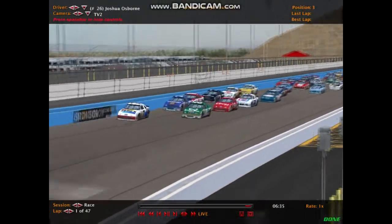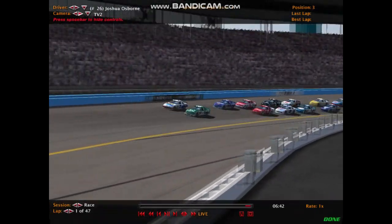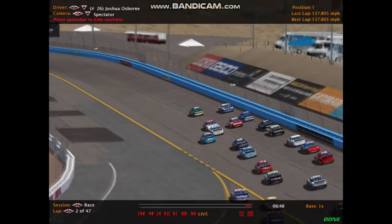Joshua Osborne to the low side. Car 26, they're trying to take the top spot here. He has the push from the 9 car of Jessica Shelton. And Osborne, by just a smidgen, led that first lap of the race here in the Quaker State machine.